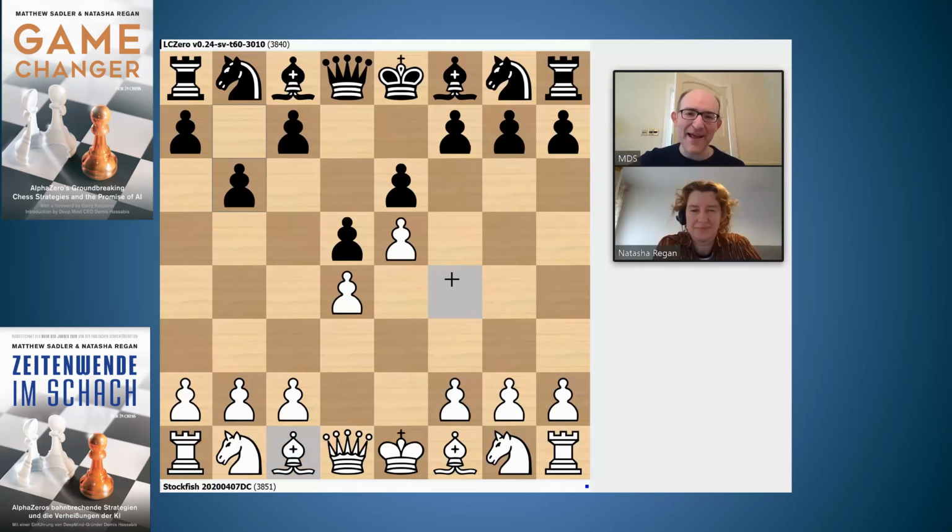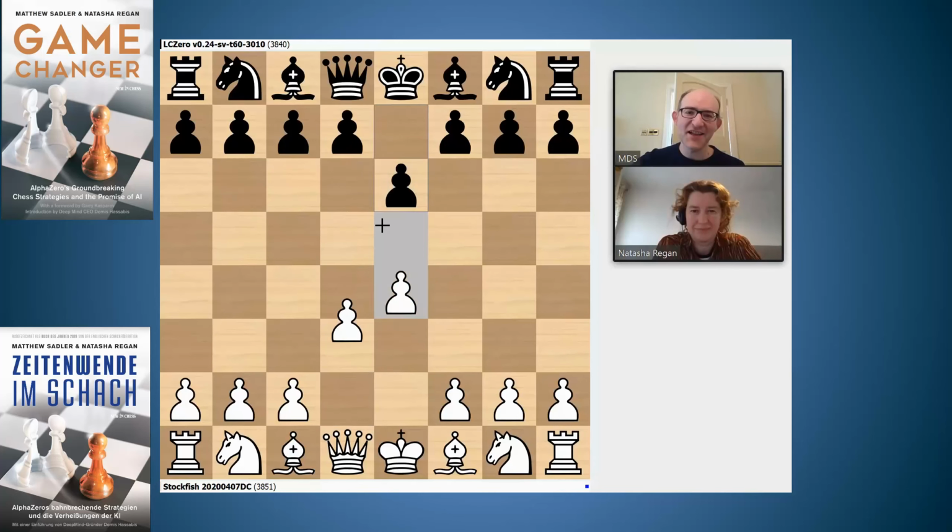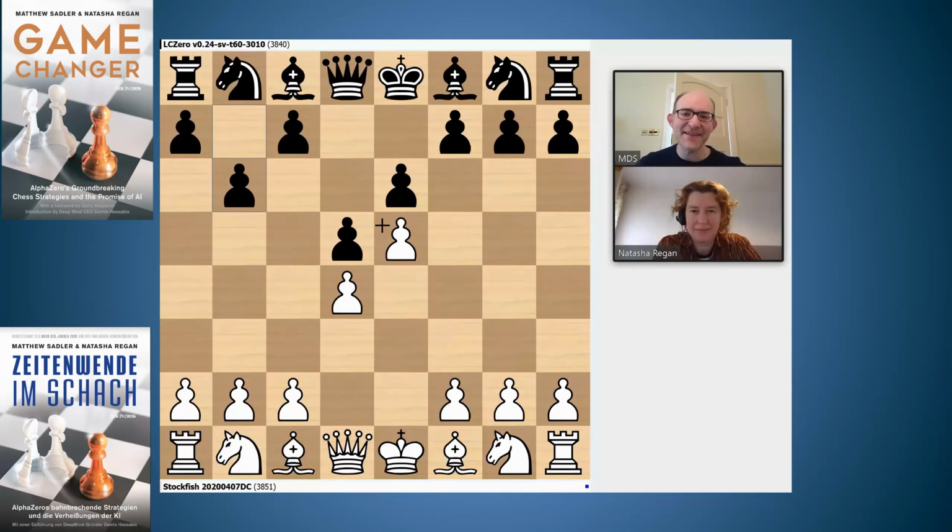We'll just go back to the start just so that you can see the opening moves. It was e4, e6, d4, d5, e5, and b6. So Stockfish is playing white here and Leela black, and these were the moves that were predetermined by TCEC. That's right. I mean, b6 is a slow French.